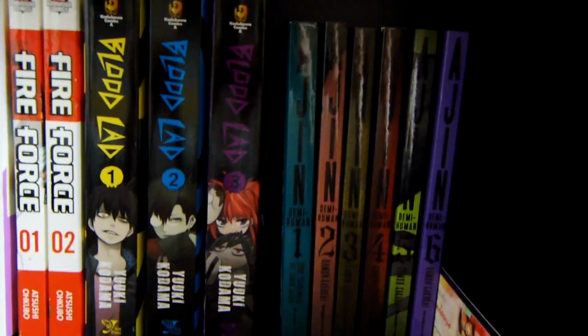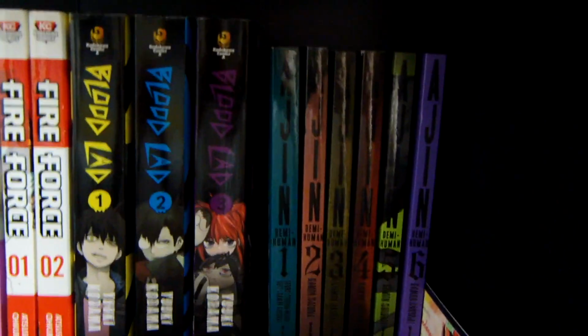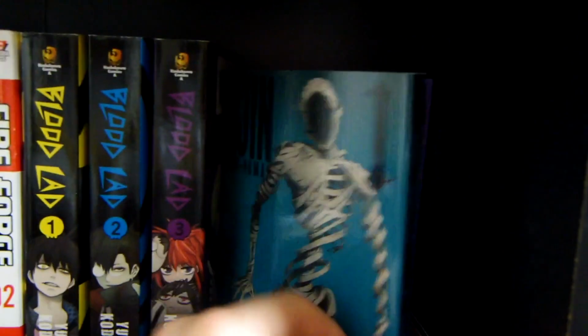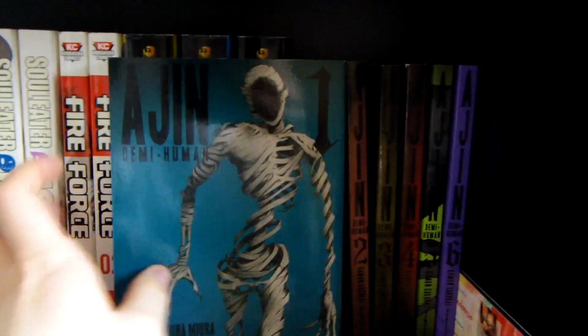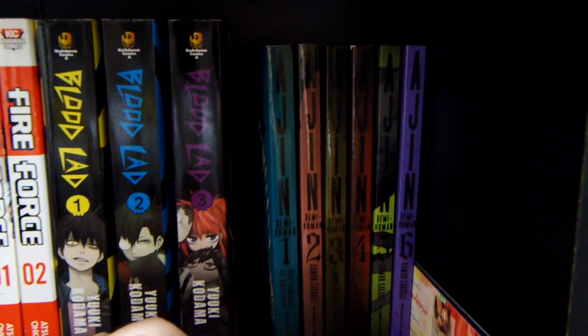And then next to that I have Ajin: Demi-Human Volumes 1 to 6. These are quite expensive from Vertical, but really, really nice releases, and it's probably one of my new favourite seinen series. Maybe I'll do a review on this in the future, but yeah, I plan on collecting those when I can. And then next to those we have just some bookmarks, so that's my little place to keep those.